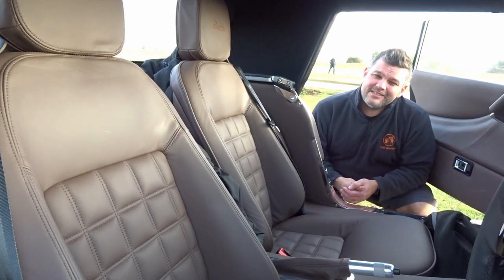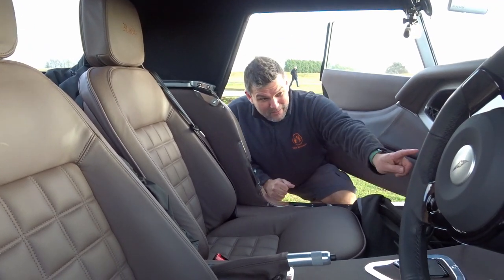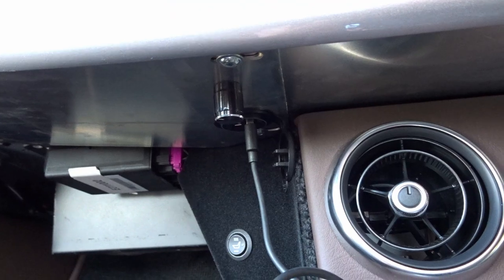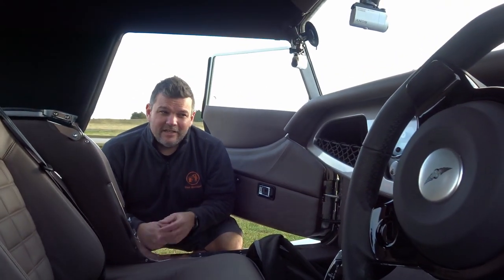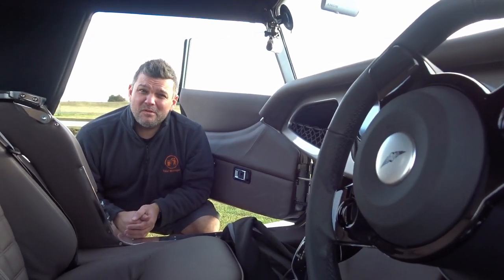I quite like the simplicity of the stereo. So basically, there is a knob under the dashboard, which gives you volume control, which is right here. There's a couple of USB ports. And so all you do is you connect to your phone with your Bluetooth. Oh, that's your heater switch as well. Then stream Spotify or, you know, the BBC Radio app or whatever. And then you just adjust the volume with that knob, that's it. Very simple, very effective.